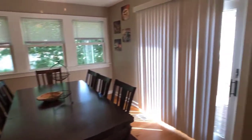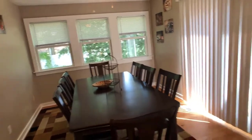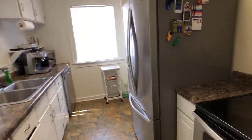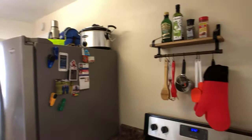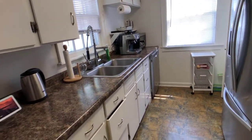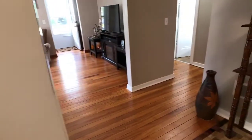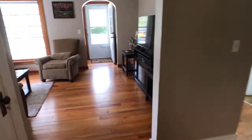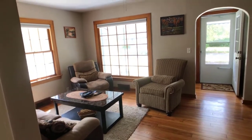The family room with a slider to the deck. Notice the updated and tidy kitchen with stainless steel appliances that will remain. The living room is spacious and offers a ceiling fan, hardwood flooring, and a picture window.